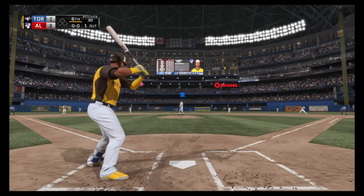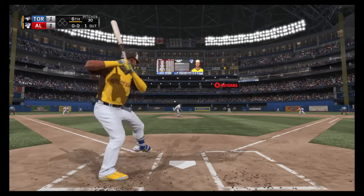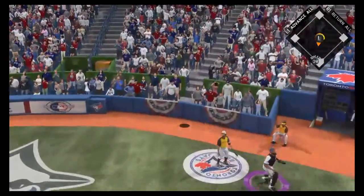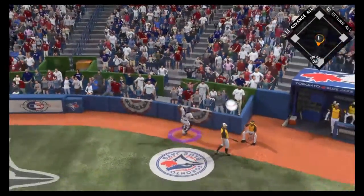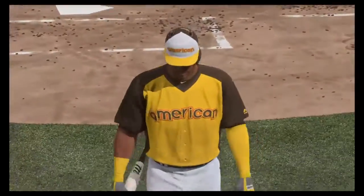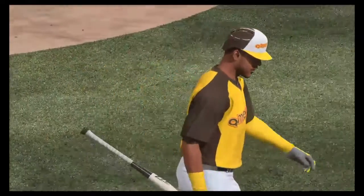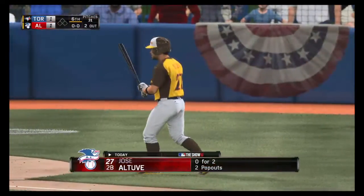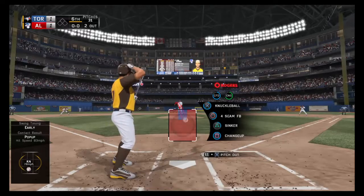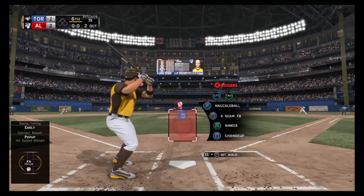Into the windup and the pitch. Now a swing and a ball popped high in the air over toward foul ground. And he'll put this one away in foul territory for the second out. The second baseman, number 27, Jose Altuve will stand in now, hoping to get on top of one for a change. He's popped out in successive plate appearances.